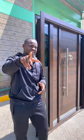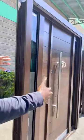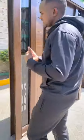But kuna kitu, one thing I want us to revisit. Kuna issue ya, watu wanasema, you are inside your home. Sasa hapa, this is outside your home. The face. Hapa ni nje ya nyumba. This is inside, the way the door is designed.